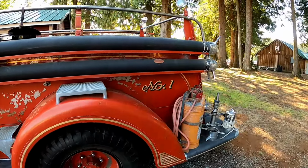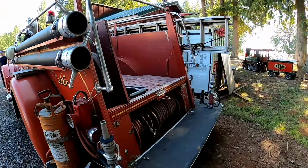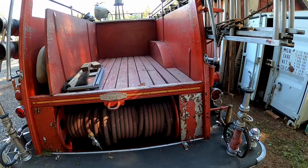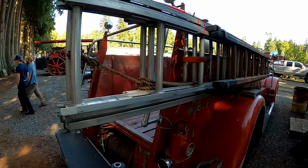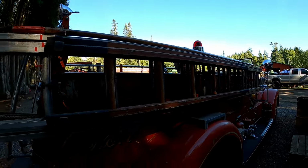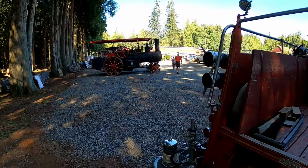Looks like it still operates to a point, at least runs and drives. I don't know if the pumps work. Still have a hose on here that's dried and cracked. Threw some aluminum ladders on with at least one wood ladder, which would be more appropriate for the time. All right, let's go take a look at the steam.